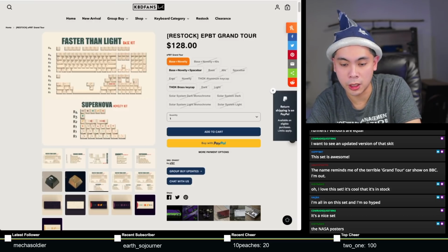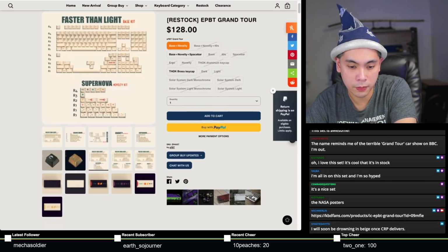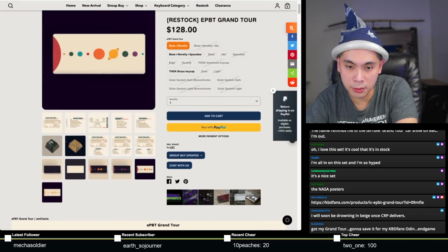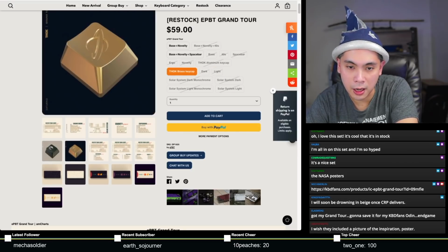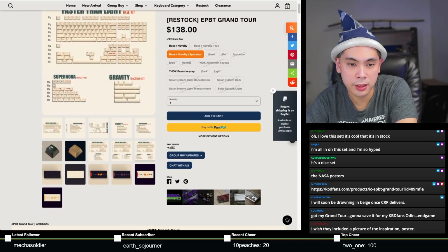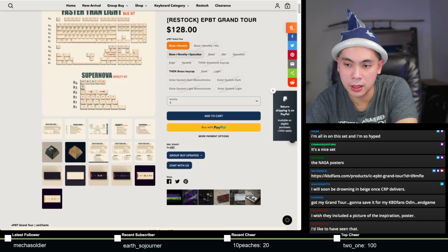Yeah, check it out if you guys are interested. Looks like some of the desk mats are available. Nope, it's not. It's only the Thok Brass keycap, base, novelty and space bars, and base and novelties.